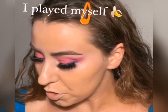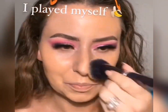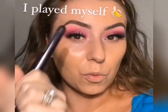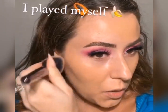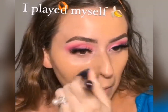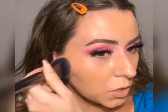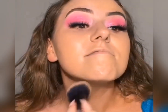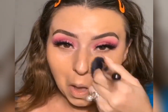I played myself. I was wondering, why does this look a little yellow? Well, the foundation I used yesterday, which y'all will see tonight, was yellow. And this is the same dadgum foundation brush that I used. I played myself. I can't go back from here though. I'm not taking this off. I'm just gonna do something else because I ain't got time for all that jazz. But that is how yellow the foundation is that you're gonna see tonight.